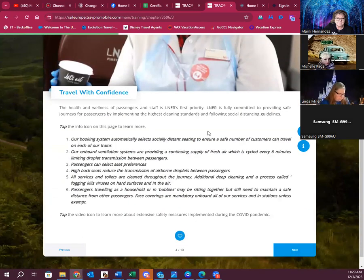Travel with confidence. The health and wellness of passengers and staff is LNER's first priority, fully committed to providing safe journeys for passengers by implementing the highest cleaning standards and following social distancing guidelines. Tap the info icon on the page to learn more.